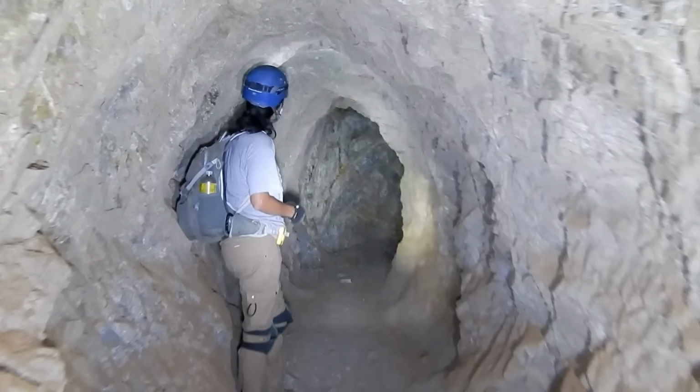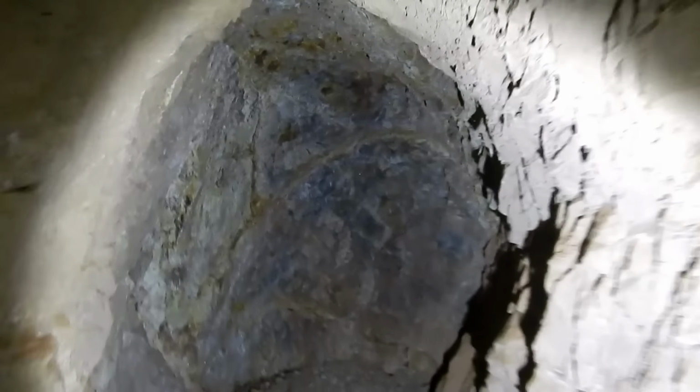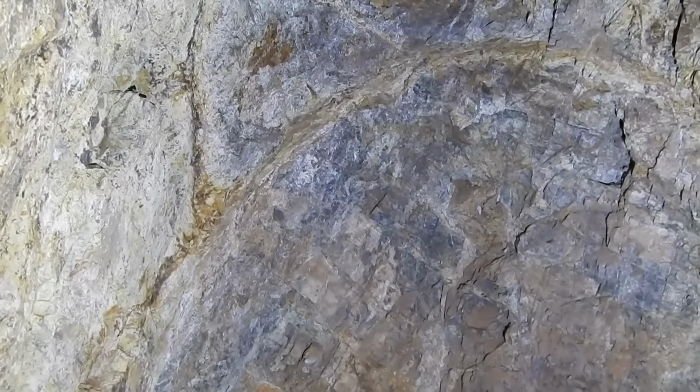Well, looks like we persevered. Here's the face of this drift. We made it to the whole main level. Oh, that vein almost goes in a circle there.